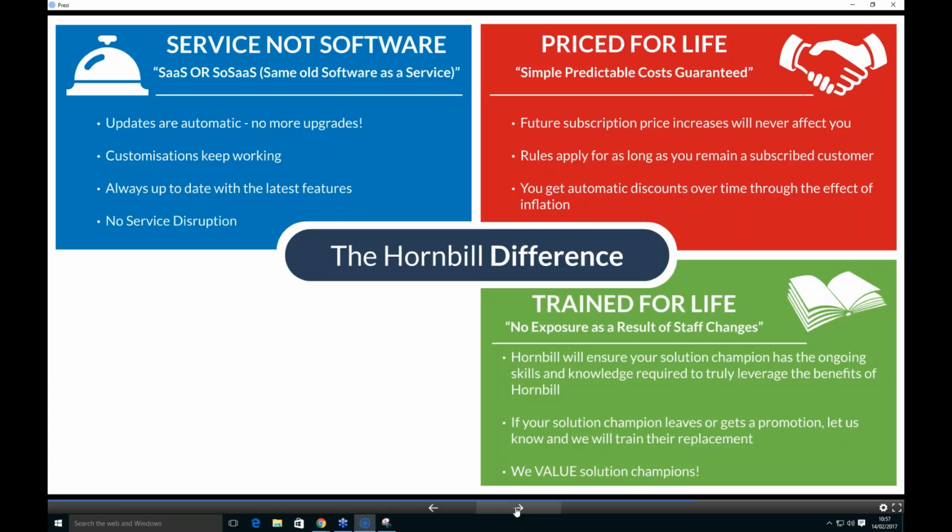Train for life is another guarantee we offer whereby we'll train up your solution champion as part of our free of charge 30-day trial and implementation. However, if they leave, if they're replaced, if they're promoted, whatever it may be, we will train up their replacement free of charge.